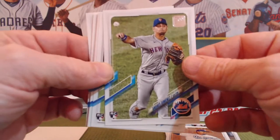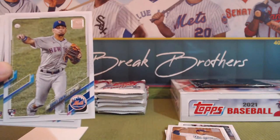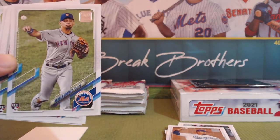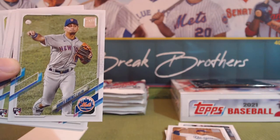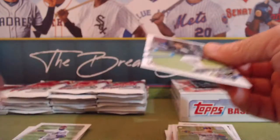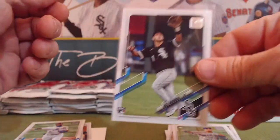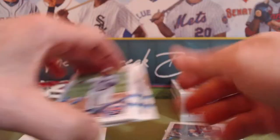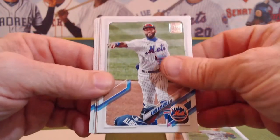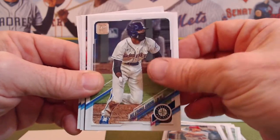Let me make sure we're in focus here, guys, before we get too far down the road. Let me just sharpen this up a skosh. All right, that's better. Andres Jimenez. Nick Madrigal, great player there. Chicago White Sox with a lot of great young talent. So let me get him off to the side here. All right. We've got Ahmad Rosario, Hector Neris, Harrison Bader, DeeStrange Gordon.